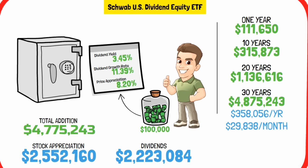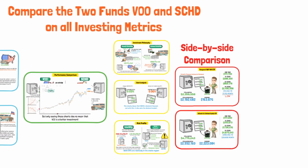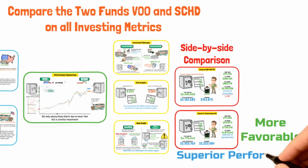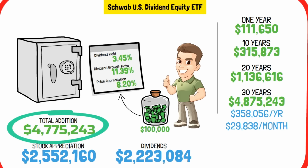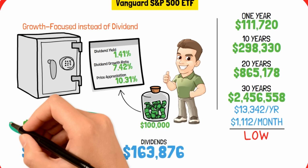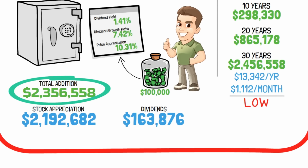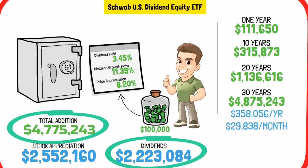$2,223,084 from reinvested dividends. So, the final takeaway based on these projections is that SCHD is a more favorable investment choice when compared to VOO. Over a 30-year period, SCHD has a superior performance in several key aspects. It has a total value added of $4,775,243, significantly surpassing VOO's $2,356,558.